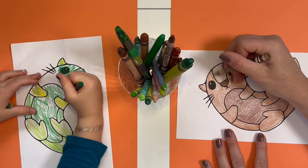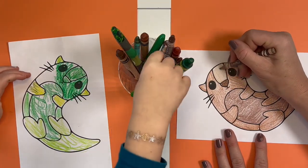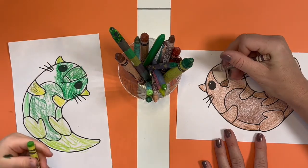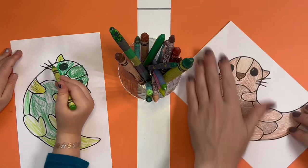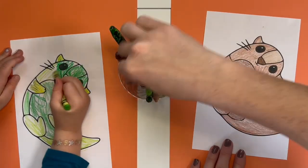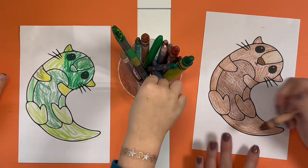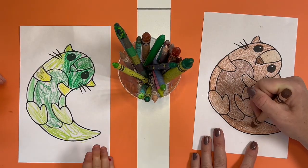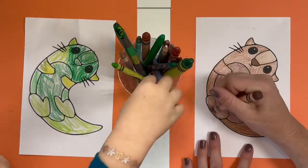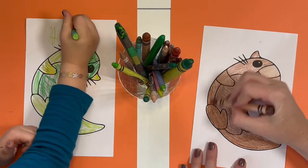I'm gonna add some more browns on top of the browns I already have. Put it in there. I'm done. Wow, very nice. I'm just gonna go over this one more time. We're gonna speed up our coloring a bit, but if you need more time, just pause the video.